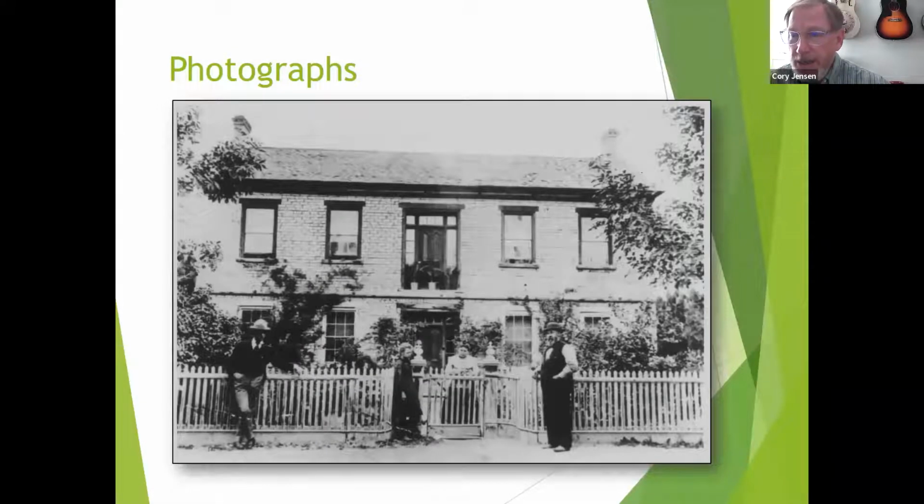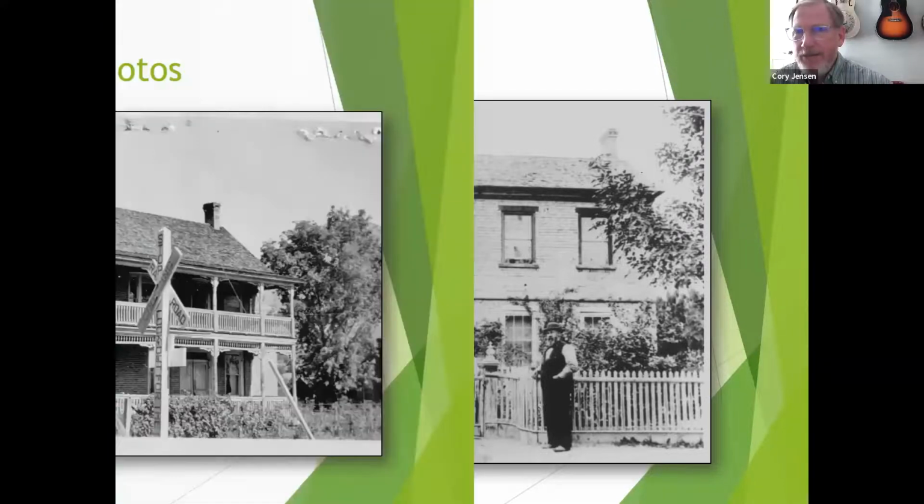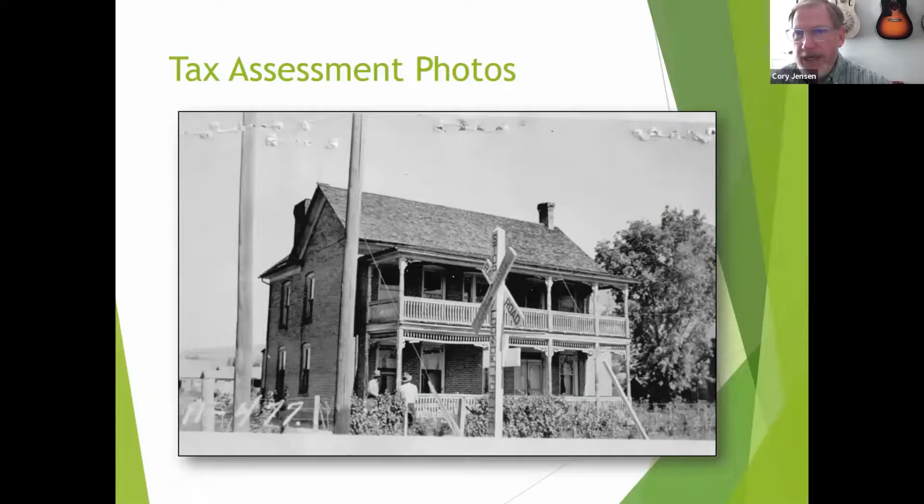So the next item we use to research properties and also to help date them are photographs. And photographs can be found in many places, although if you don't know a prior owner, then they might be harder to find. Probably the easiest one to find is the tax assessment photos, and these may be the only photos that you are able to find for the property you're researching.